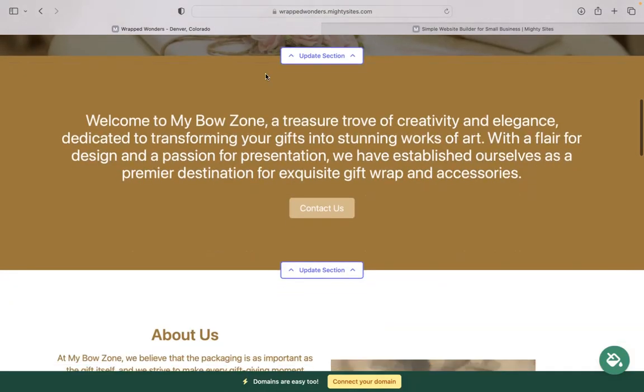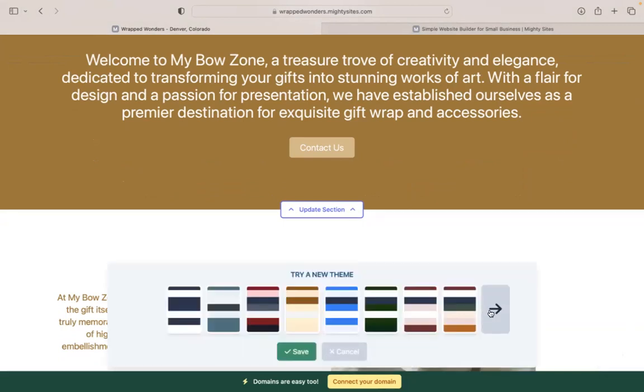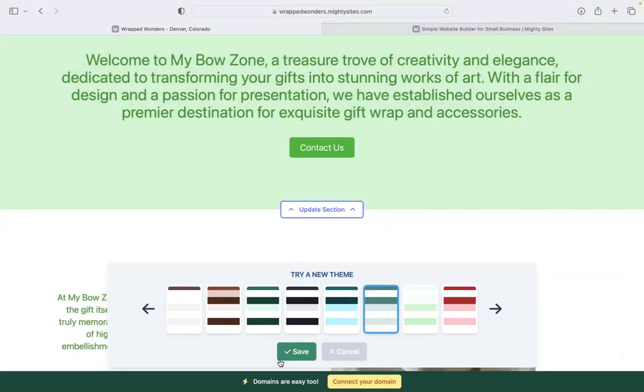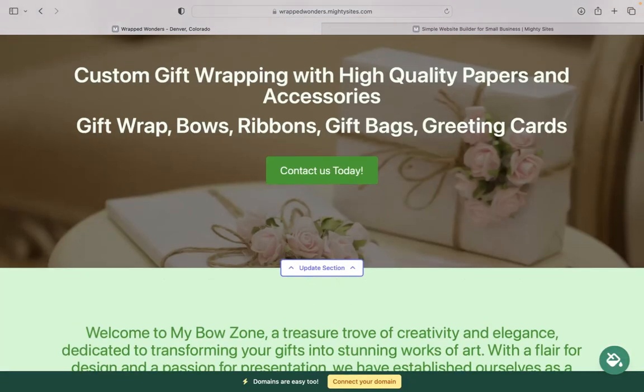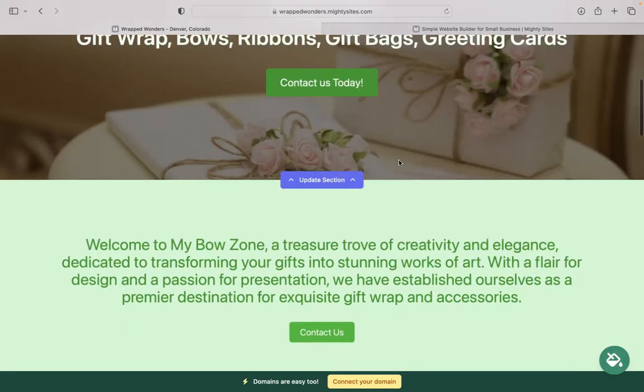If you'd like to change the colors used throughout your website, there's no need to know any color coding. Click on that paint bucket bottom right hand corner to go through all the color palette options available for you to use.